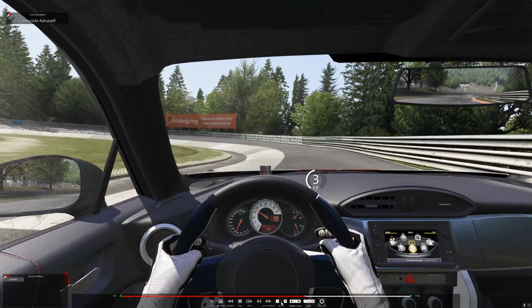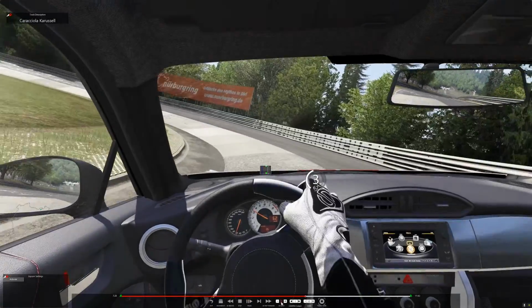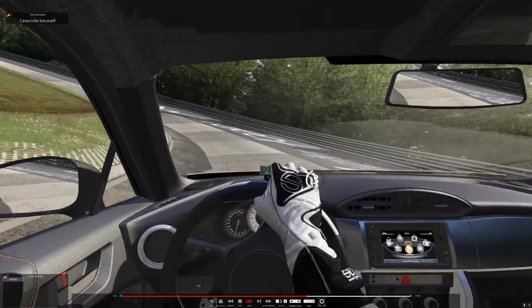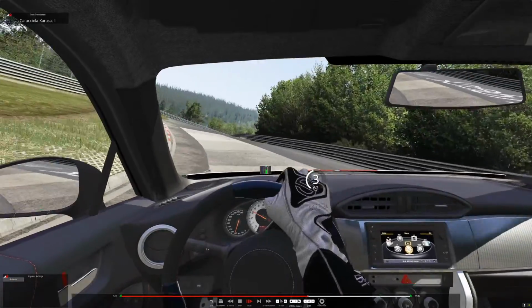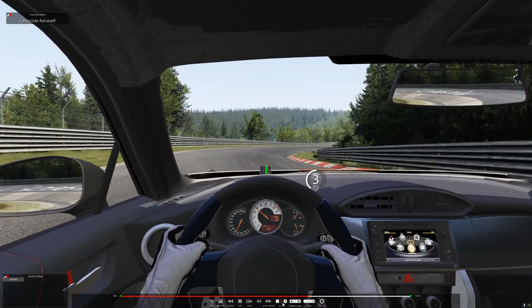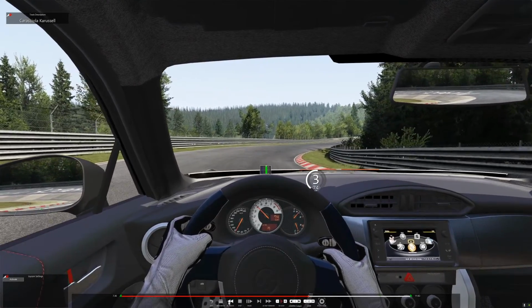Carousel is not a place to be fast. You're going to go through here pretty much the same speed in most cars. It's pretty consistent. Just be on the gas a little bit going through here. Keep it steady. Don't get too far onto the left-hand side because that's where you can spin as well. Come out at the edge of that part of the carousel.